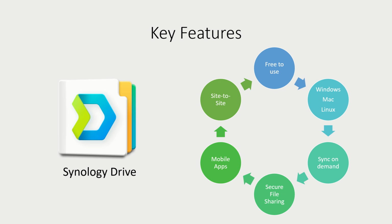We'll start with Synology Drive. I like to call it the heir to Cloud Station. A lot of people are still maybe even using Cloud Station, although it's slowly being migrated into Synology Drive. It's an app with a lot of maturity. We launched it in 2012.